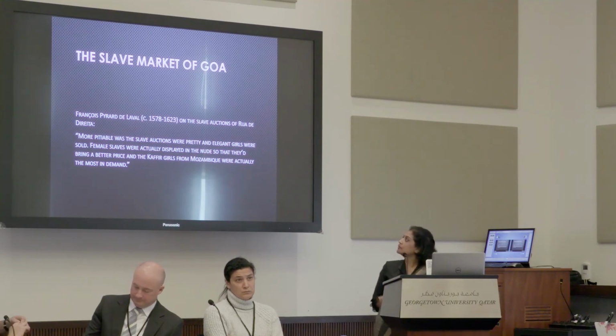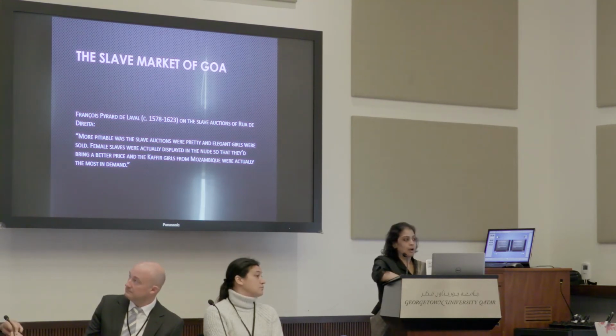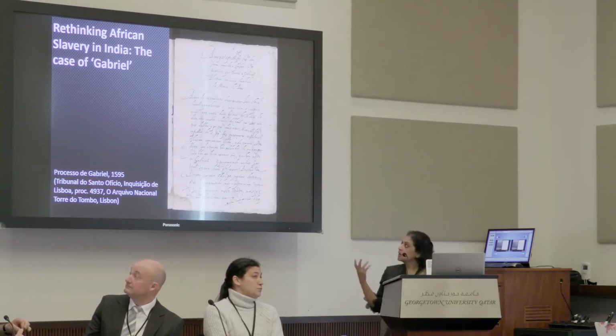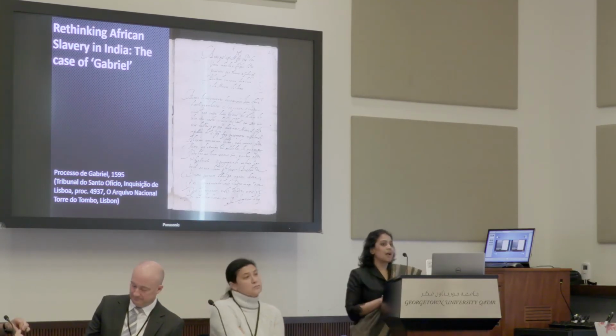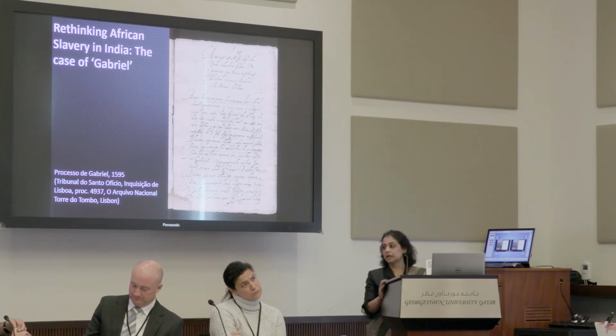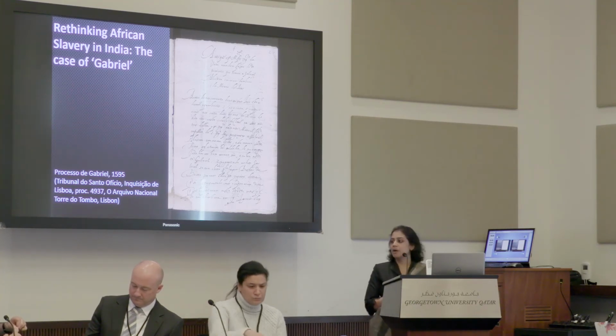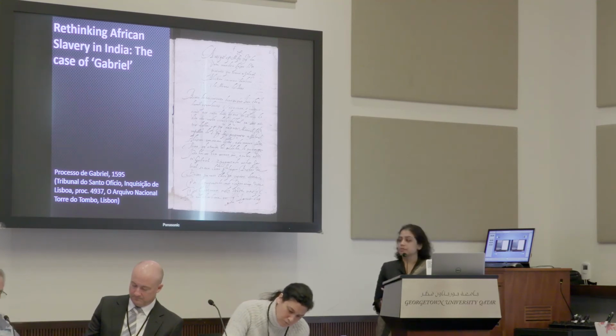So there's this very famous quote from Pierre de Laval when he visits and describes the slave auctions of the Rua Direita, and here, obviously, sexual slavery is again part of what's driving the big slave markets. But the other types of records, like I have a whole base of inquisitorial records, including records of Goans who are enslaved and then taken to other parts of the Portuguese world, including Morocco. Indians end up being the second largest group of enslaved people after Africans in Lisbon in the 16th century.